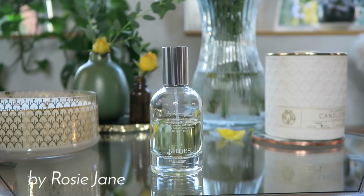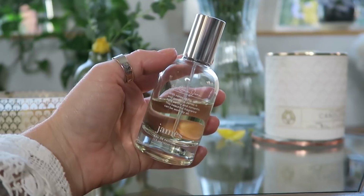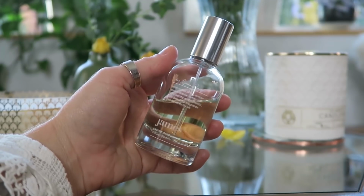By Rosie Jane is one of my favorite perfume makers, and this scent James is a staple for me. I actually saw that they launched recently at Sephora, so you can also get their fragrances there if Anthropologie isn't accessible to you. This is romantic, but a little bit deep. It's gardenia and jasmine and fig, I believe. Just a little bit earthy, just a sultry perfume that, although I'm saying those words, is actually a really good perfume for every day.